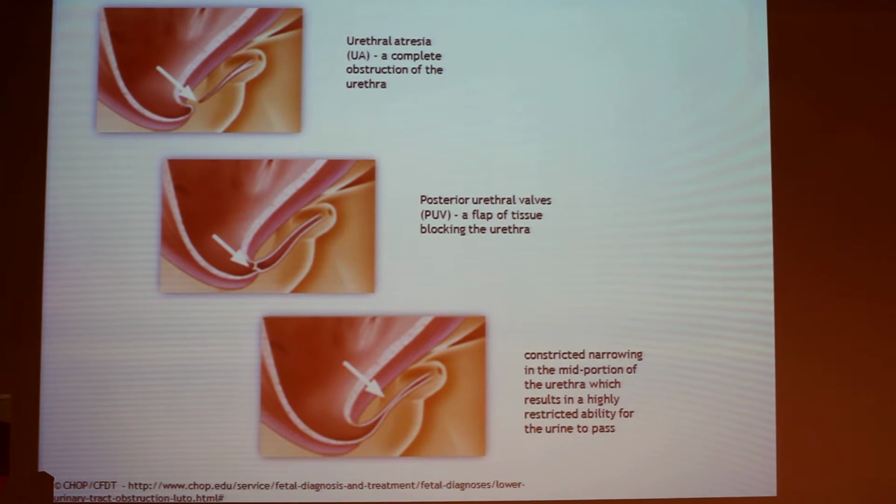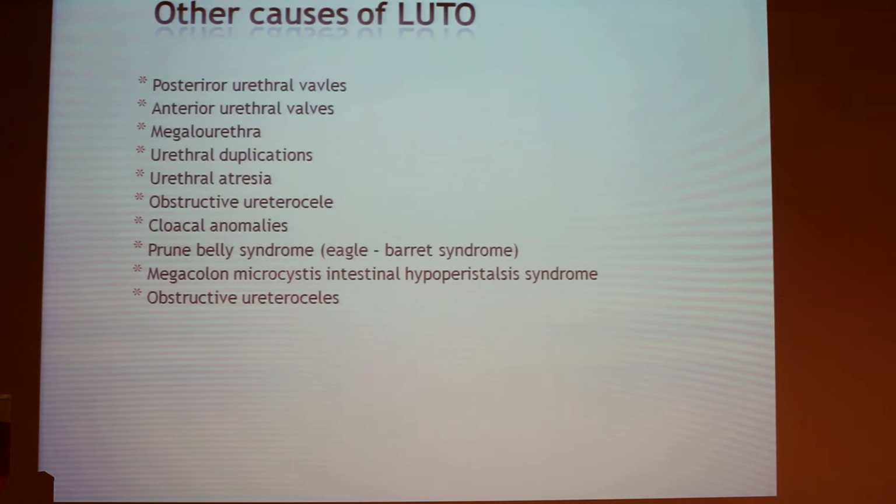In these illustrations, we can see the pathology more clearly. This is the pathology of urethral atresia. We can see complete obstruction of the urethra. This pathology is most common in females. The posterior valve is a flap of tissue that is blocking the urethra. This is the most common pathology in males. And in this illustration, we can see basically what was happening in our case, which is just a constricted narrowing of the mid portion of the urethra.